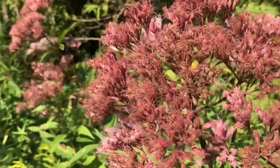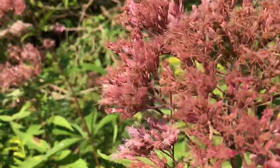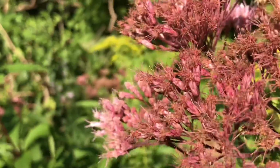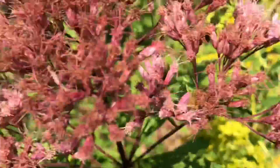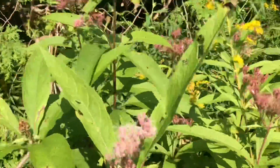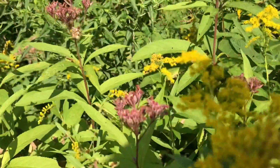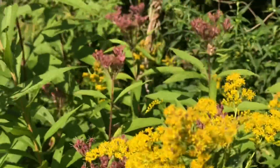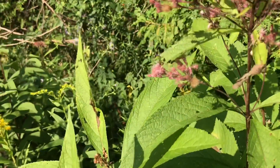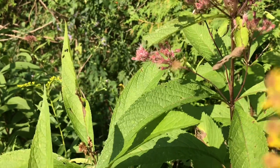This purple color is really quite striking. It's kind of purpley brown. And then of course the goldenrod, some of it is buttery yellow, some of it is bright yellow, and then some of it is turning copper. So it's always, as usual, in a state of flux.